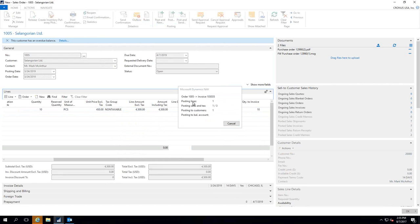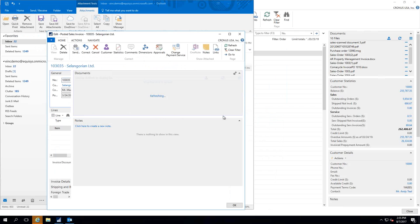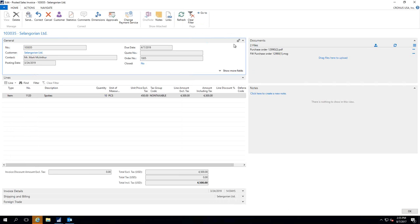So now we can see that sales order 1005 has been deleted, and we've created a sales invoice in the system, 103085. Let me expand that. And there you can see the supporting documents that were attached to the sales order have flowed through to the posted sales invoice.